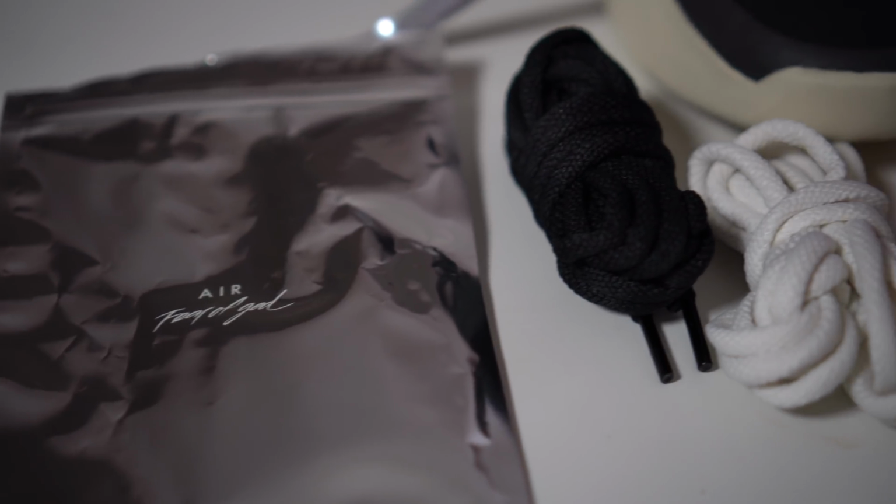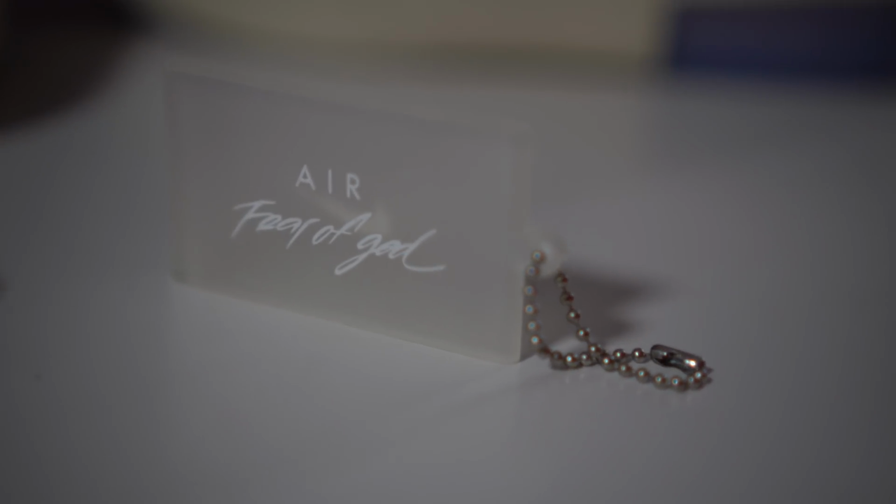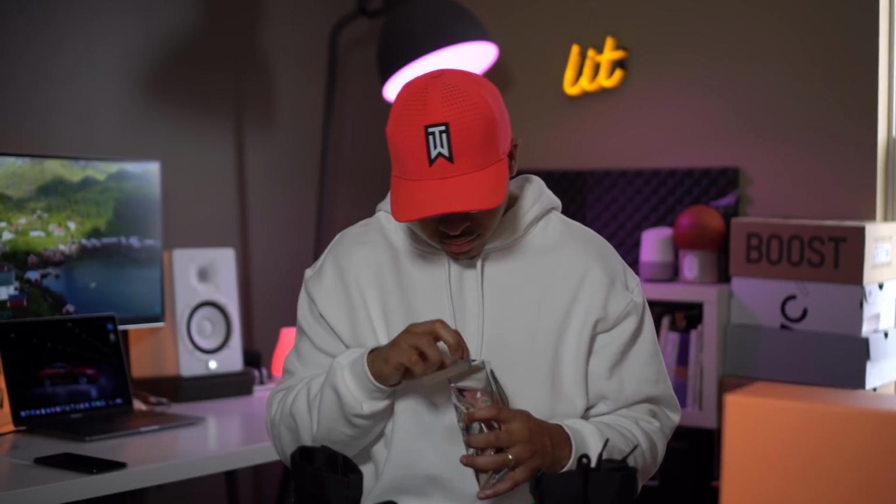So a lot of people were confused about the lacing. You get extra pairs of laces, and they're longer than the laces that are in the shoe. So we got this white bone colorway lace, and then we got the black lace.